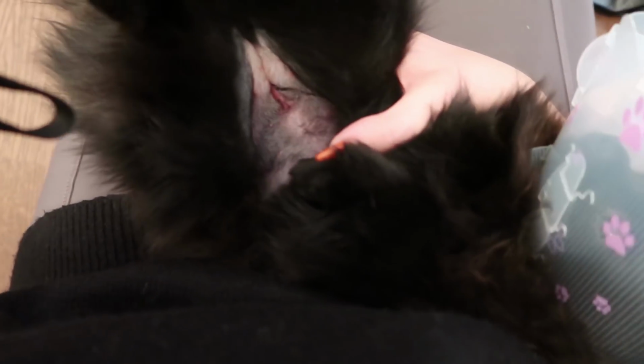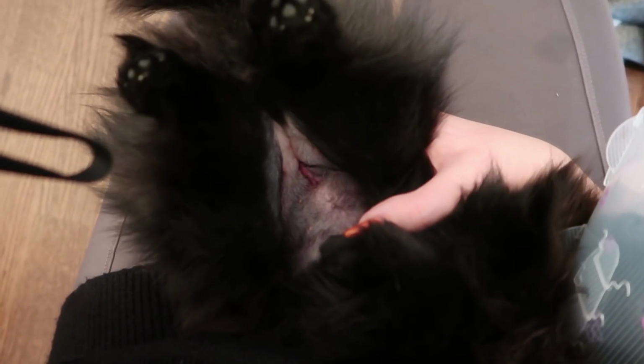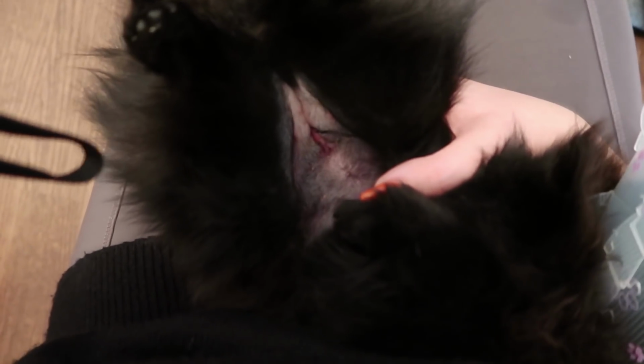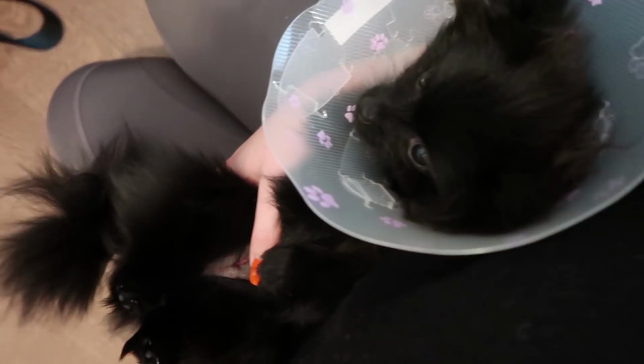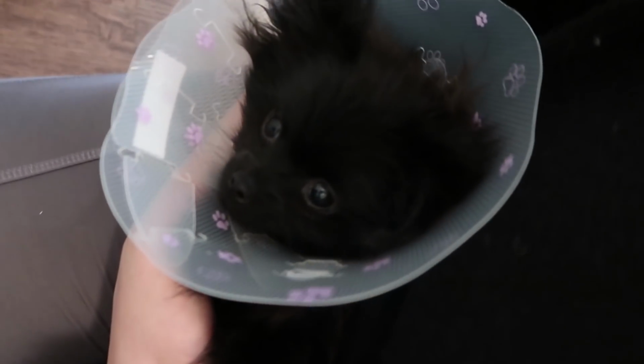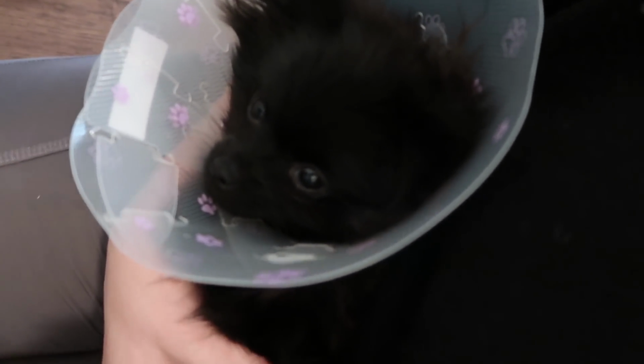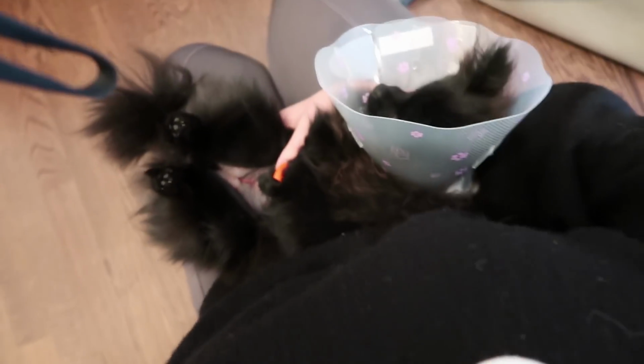So what we have to do is just look for any extra redness or swelling. We want it to look better every day according to the vet. And this little nugget is still pretty subdued. Look at you. Look at the baby. Hello, Treacle. How you doing, huh? Oh, you little trooper. Look at how she's sitting. Oh my god, it's so cute.